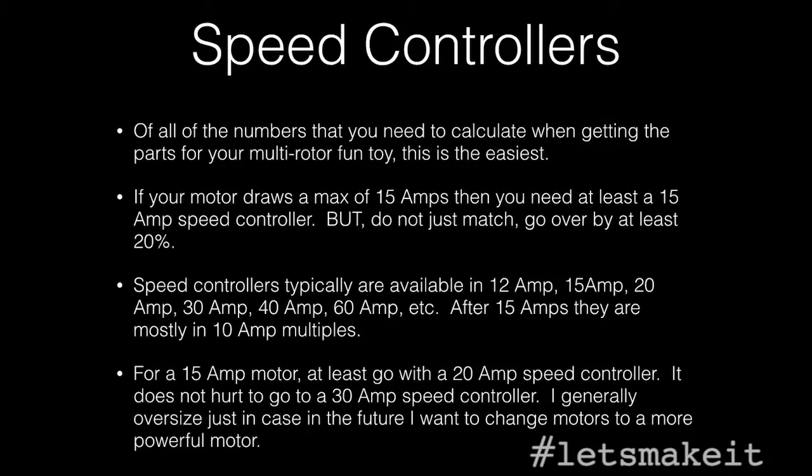All right, so let's talk about speed controllers. Of all the numbers that we're going to talk about, this is probably the easiest one to do. If your motor draws a max of 15 amps, then you need at least a 15 amp speed controller. You have to be able to put at least as much power through your speed controller as the motor is going to draw. Otherwise, you're going to burn it out. But the recommendation is do not just match. Go over by at least 20%, because you never know if the motor may draw a little bit more than what it's rated for.